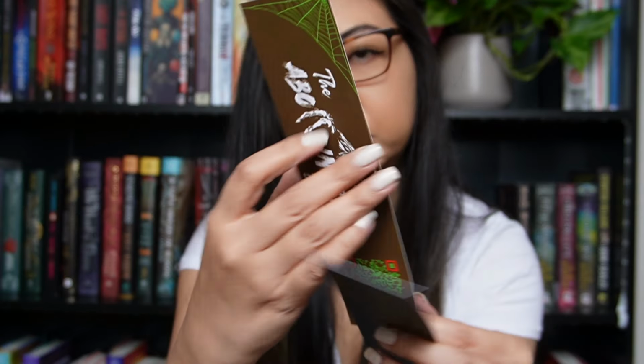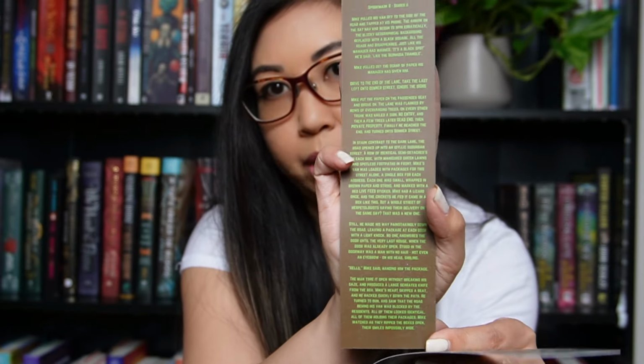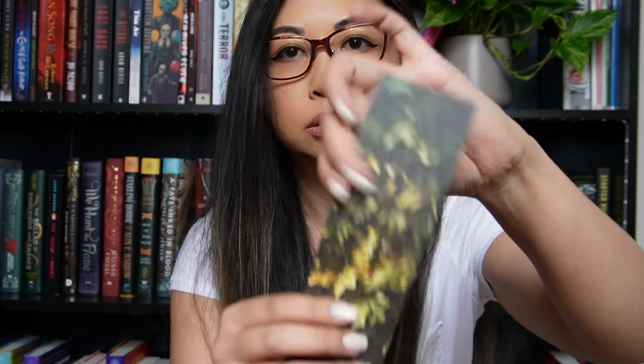We have a couple bookmarks, Abominable book club, and there's always like a short story in the back. Then we have our gift wrapped book. So we don't know what this one's gonna be. Let's see. It says, The Split by Sharon Bolton.